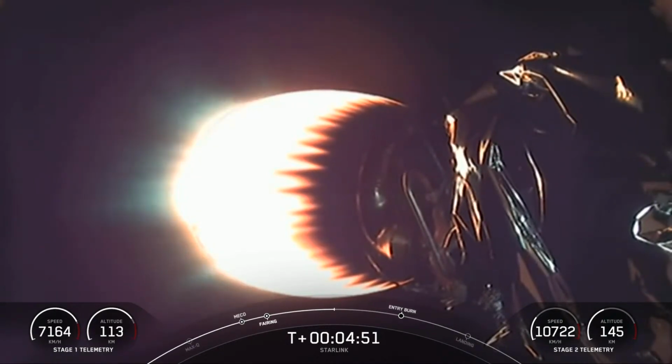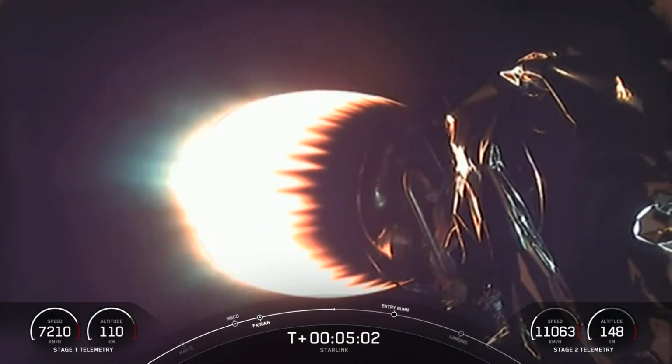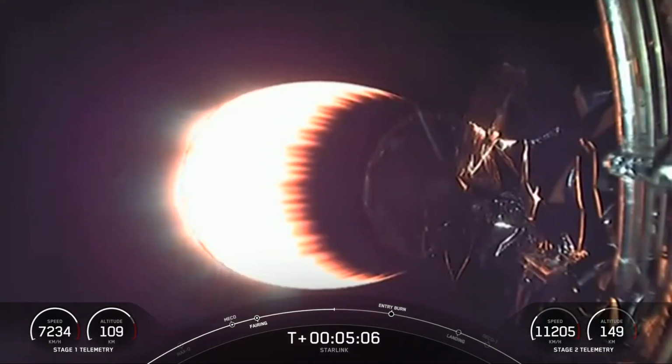As a reminder, the Merlins on the first stage are optimized for sea level, and these achieve around 190,000 pounds of thrust during ascent and descent. The MVAC engine is optimized for vacuum and achieves about 220,500 pounds of thrust on the single engine.